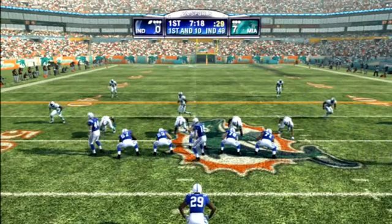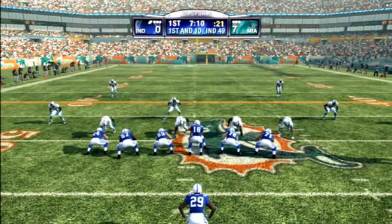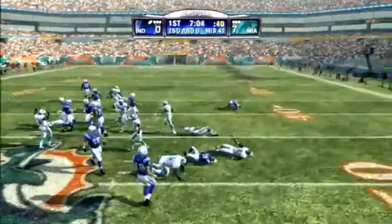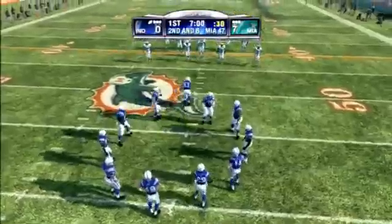Manning doesn't like what he sees. Let's go, baby. Get the ball up. Let's go. Come on, guys. A dive, the ball carrier. And they get him around the 47-yard line. A dive gains about 4 yards on the play.